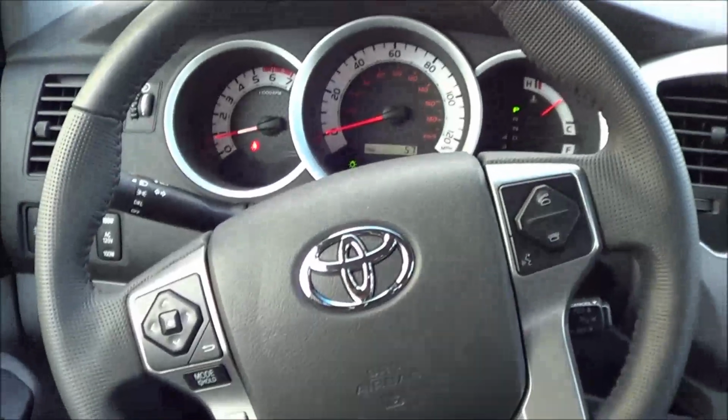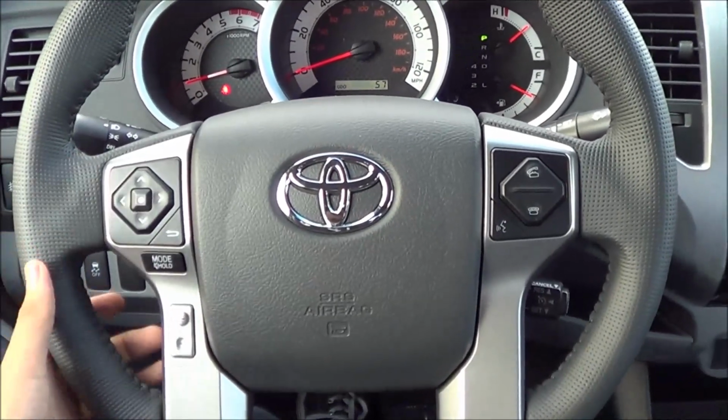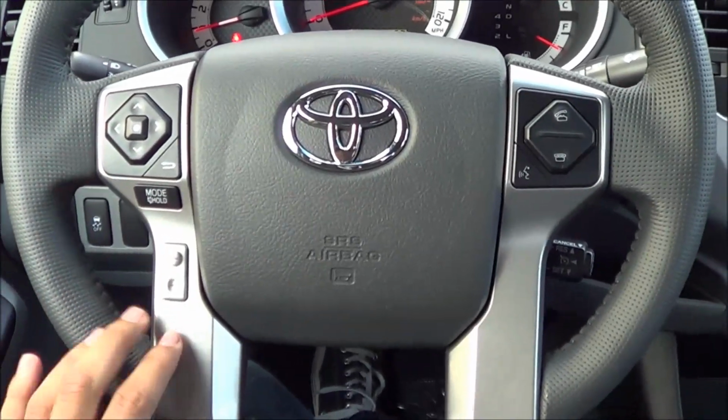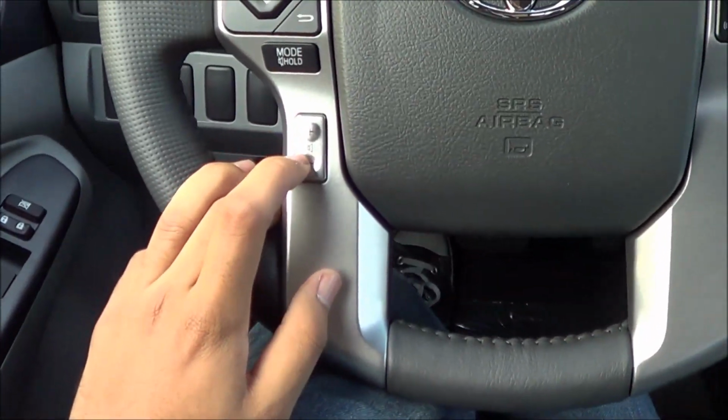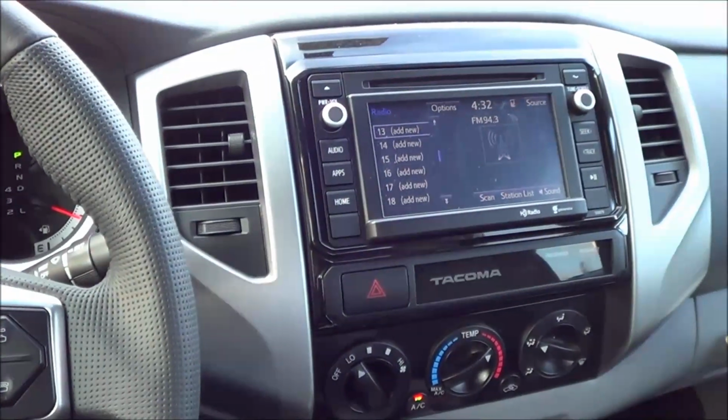Now, coming to the steering wheel design, I love the steering wheel design of the Tacoma. While it does look pretty utilitarian, it does have a nice, decent, modern look to it. Now, coming right here, you have your steering wheel mounted audio controls. Then this controls your Entune system right here as well.